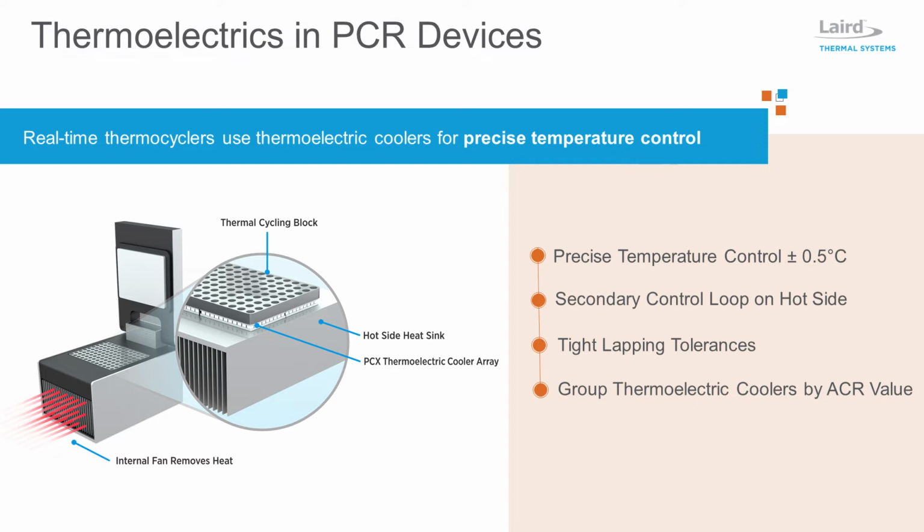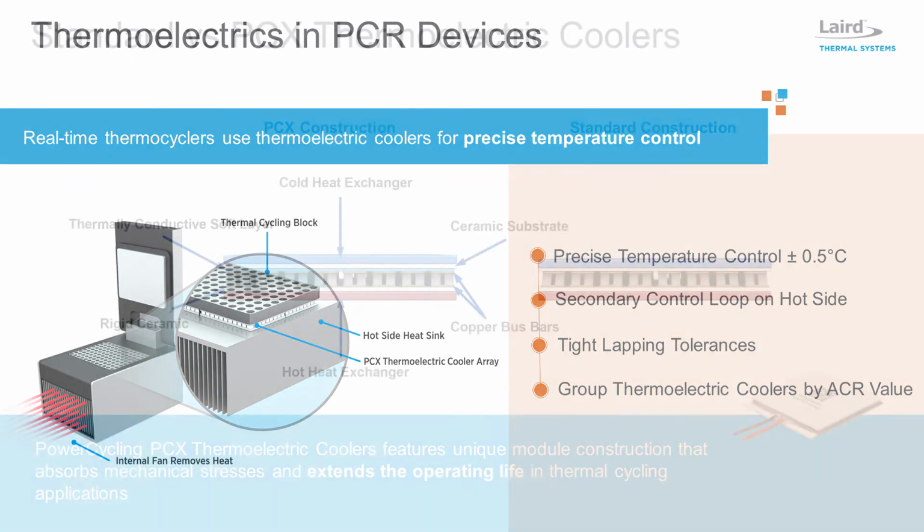thermoelectric coolers. In addition, thermoelectric coolers must have tight lapping tolerances to minimize the air gap when coming in contact with mating surfaces of heatsink and cold block. This assures good contact when a thermal interface is applied and will help minimize temperature gradient. The AC resistance, ACR, of a thermoelectric cooler may degrade slightly over time. This can impact the temperature gradient as each thermoelectric cooler will have a different nominal ACR. It is therefore recommended to group thermoelectric coolers in sets to tight ACR tolerance for each PCR machine.